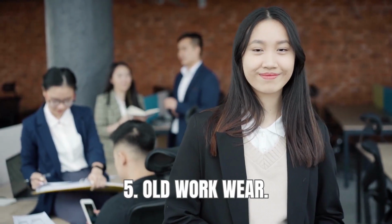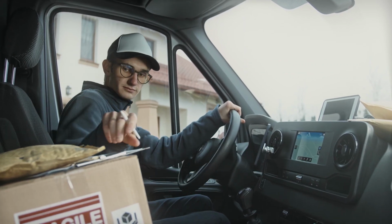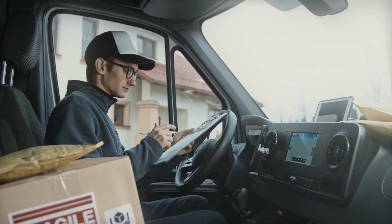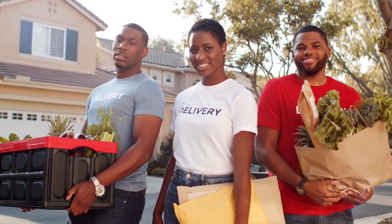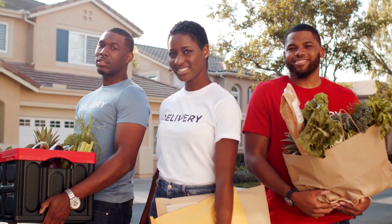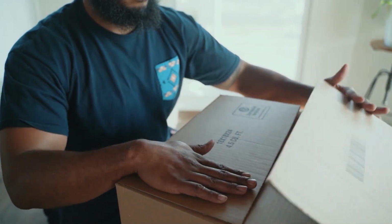Old workwear. Old workwear that symbolizes a different chapter of our lives but now gathers dust in the back of our closets. They're the remnants of past jobs and careers that no longer align with our lifestyle. Letting go of old workwear can be bittersweet. We might feel nostalgic about the time and effort we invested in those outfits, but holding on to them can create unnecessary clutter and confusion in our wardrobes.